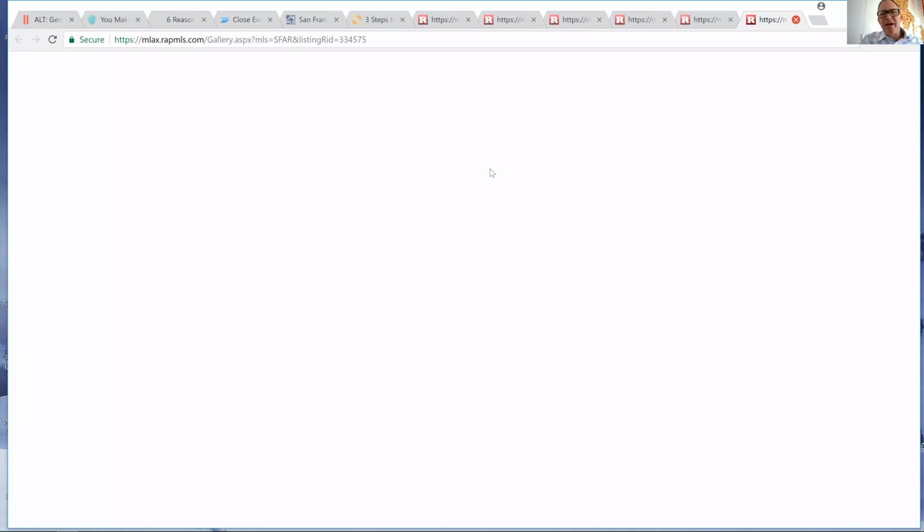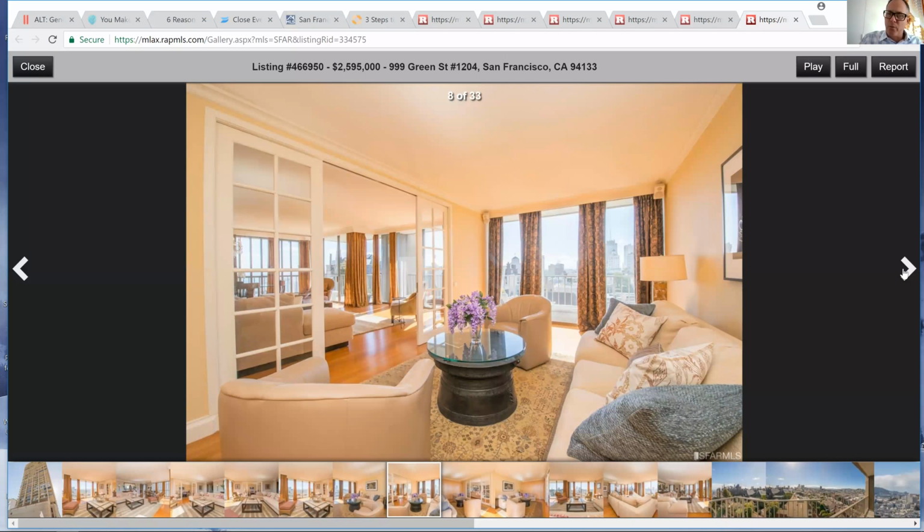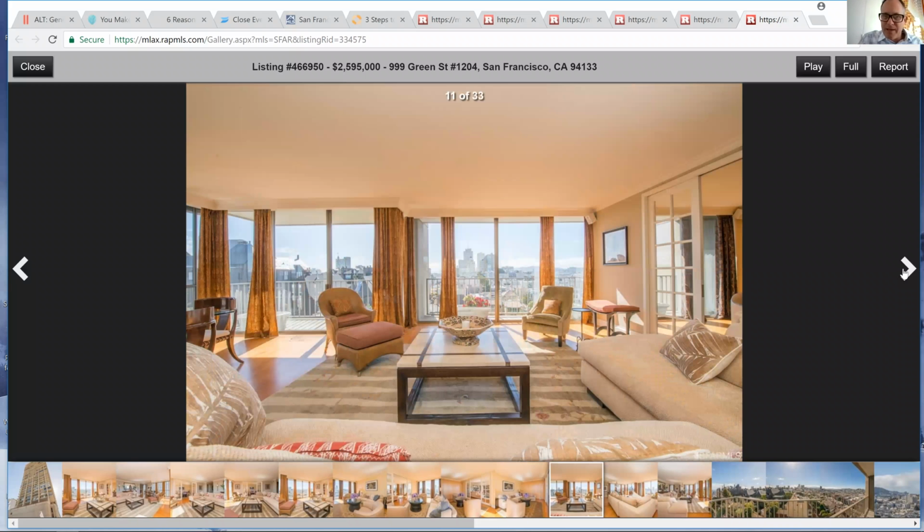So 999 Green Street. If you are, once again, a mid-century modern guy, you'd want to take a look at the Eichler Summit. This is on the leading edge of Russian Hill. I've seen some absolutely amazing views here. Look at that, right? I have a couple people that just want the water view in this building. This is the south corner, so you get a lot of city view. But at night, I guarantee you, this would look spectacular.